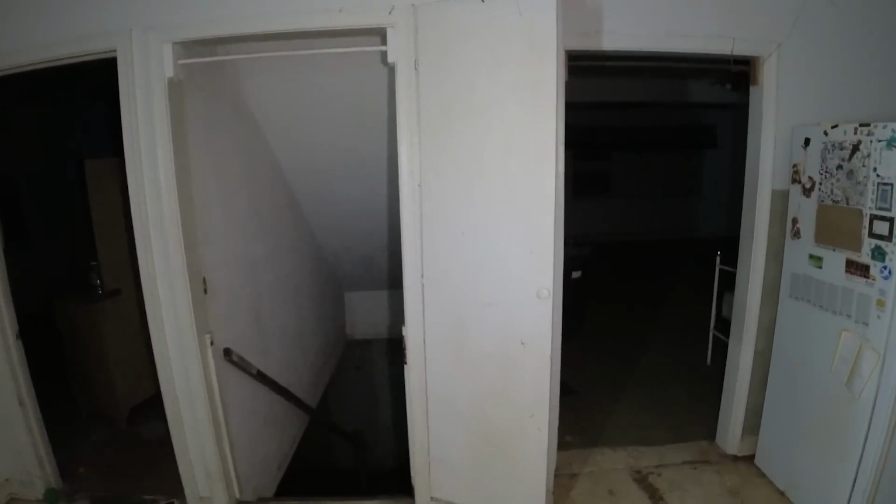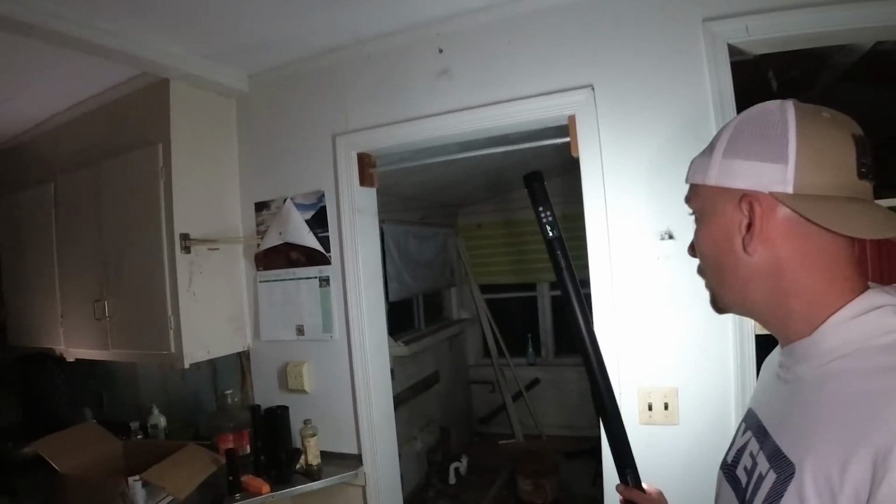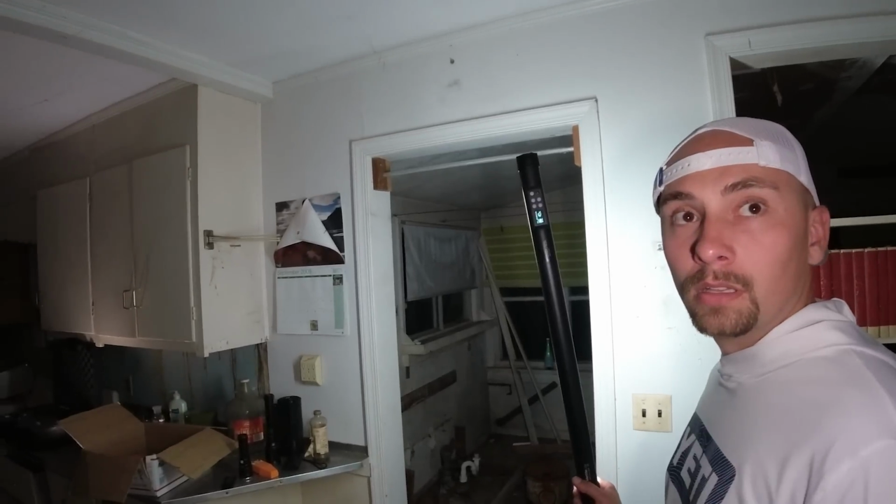Okay, you know what? What the fuck? The cameras aren't loading. That door literally just moved. Oh, fuck. Somebody just went boom on the window. I heard that. That was on the door.